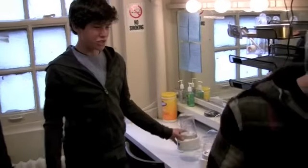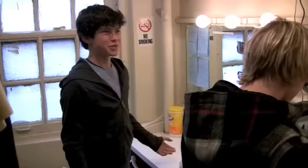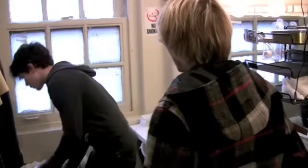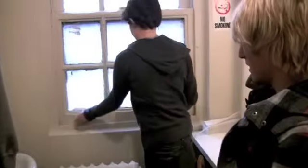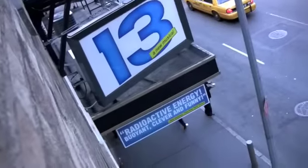We have like 4 steamers for our voice before the show, so we don't hurt ourselves or whatever. You can actually see the Jacobs Theater sign outside of our window. You can check it out. You kind of just see it. If you want to check it out, it's over there. Yeah, it's pretty cool. You see the 13 sign and everything?